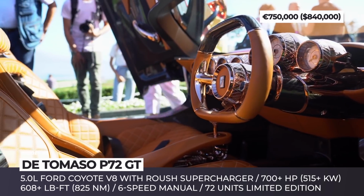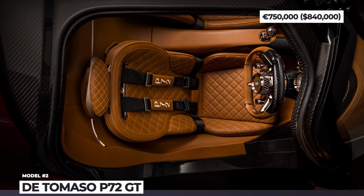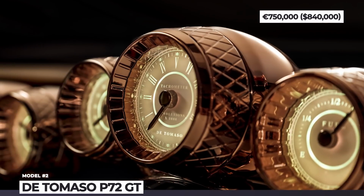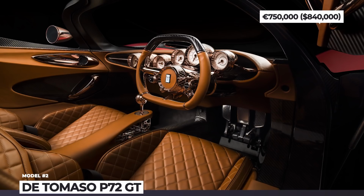Since the car's styling pays homage to the 1960s P70 that had a Ford engine tweaked by Carroll Shelby, the company decided to give it a modern Ford mill as well. The 5.0-liter Coyote V8 is supercharged by Roush and is mated to a 6-speed manual gearbox, netting over 700 horses and 608 pound-feet of torque.